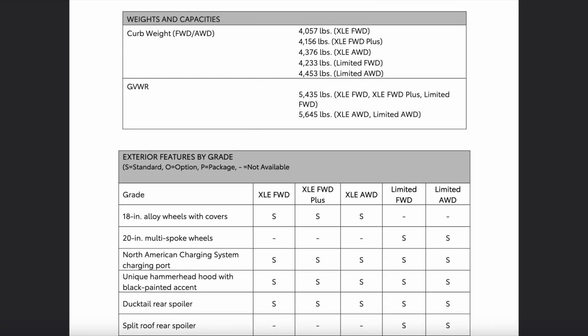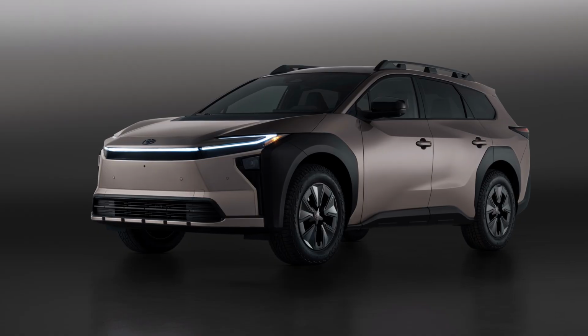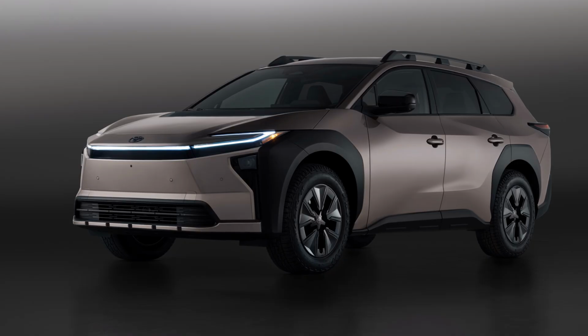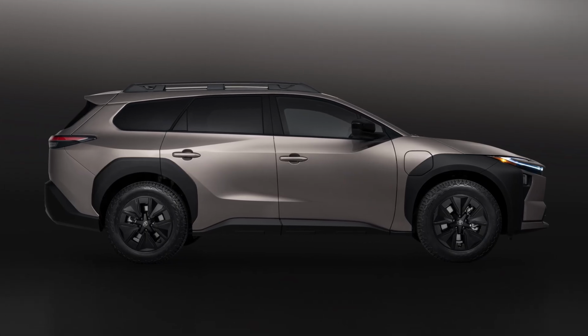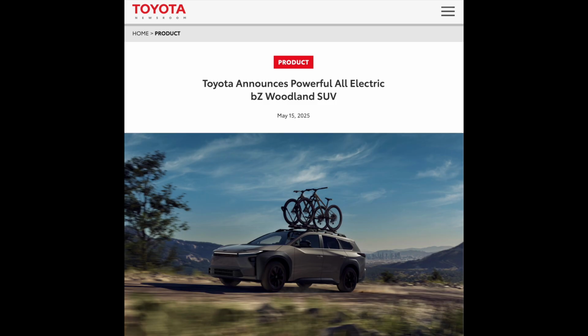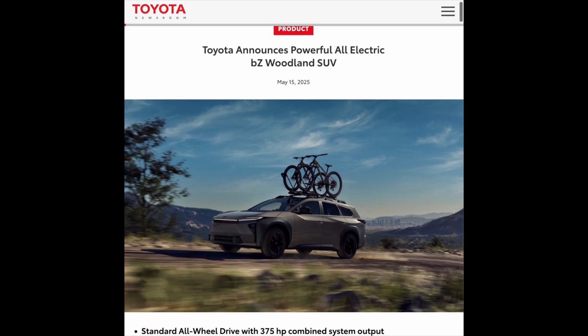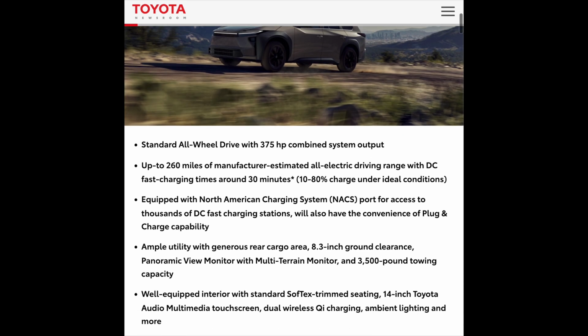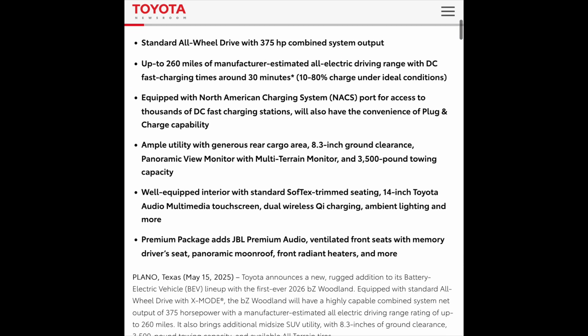Now, let's quickly talk about the BZ Woodland. That's supposed to be your quote-unquote off-road model. It comes standard with all-wheel drive, and it's got 375 combined total system horsepower. You get up to 260 miles of range. It still charges from 10 to 80% in 30 minutes when utilizing a DC fast charger. You still get the NACS port with the Woodland edition. You get 8.3 inches of ground clearance.